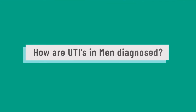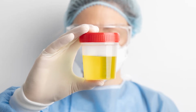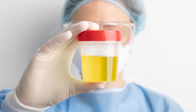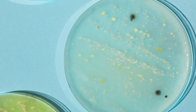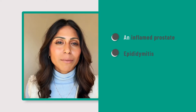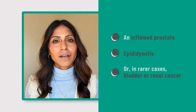How are urine infections in men diagnosed? A diagnosis in a man usually involves an examination and sending that urine sample off to the lab for something called a urine culture. This is when we grow your urine in a lab and we see what bugs are inside to make sure we give you the right antibiotic treatment. Your doctor will be able to rule out other conditions which can have similar symptoms. These conditions include an inflamed prostate, epididymitis, and in rarer cases, bladder or renal cancer.